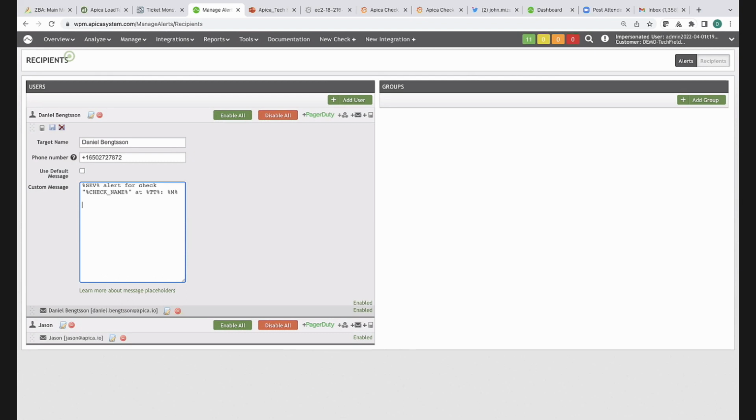We have a predefined set of placeholders. So we can say it ran from this location, or you can just include a link to a runbook, for example. Go to Confluence/check error and slash this ID. So when you get this alert through whatever channel you have chosen, you can have a link to click to a runbook. How do I fix something when this happens?